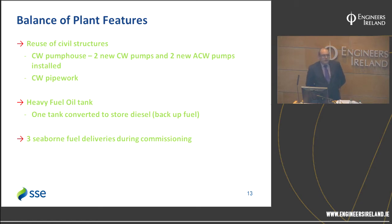Then for the discharge from the cooling water pump house, we buried a new pipe along the shorefront. We decided not to use any of the pipework under the old heavy fuel oil plant, although there was one redundant pipe. The problem with it was that it ran through the floor plan of the heavy fuel oil plant and would be compromised by future demolition, so we decided not to use it at all and buried a new pipe.